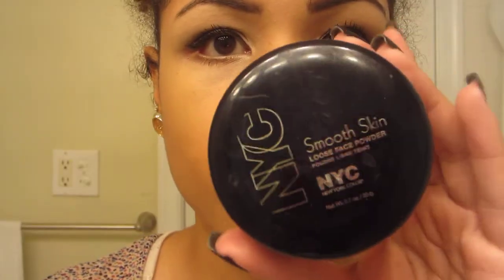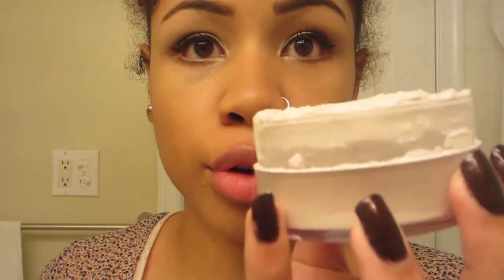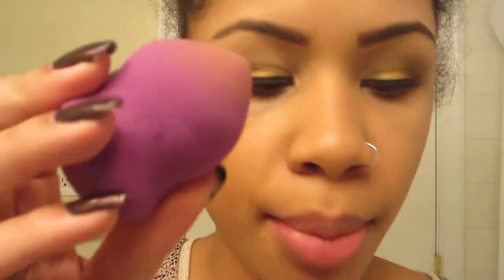You guys can see, it really is like a light highlighted effect. Take my NYC Smooth Skin Loose Face Powder. This is just the transparent one, and it's really messy. If you get this, I recommend only poking holes through the sifter, because I don't know if you guys can see the powder coming out, but it gets really messy. So I'm just going to take what's in the lid, and I'm going to take my Beauty Blender, which is still damp, and pick up some of that powder and just set my under eye concealer.